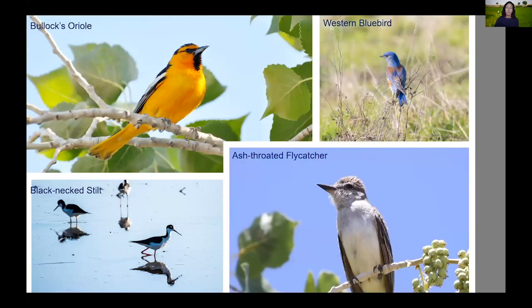Some birds who spend their winters in Central and South America migrate to the Delta in the spring and summer to breed here. Again, with all this food and good weather, that's a great place to breed. This beautiful Bullock's oriole here, western bluebird, Ash-throated flycatcher, they come from Central America as well, and they nest in the trees along the rivers and wetlands in the Delta. Black-necked stilts here are a really cool shorebird, and they'll build their nests on the ground in wetlands.